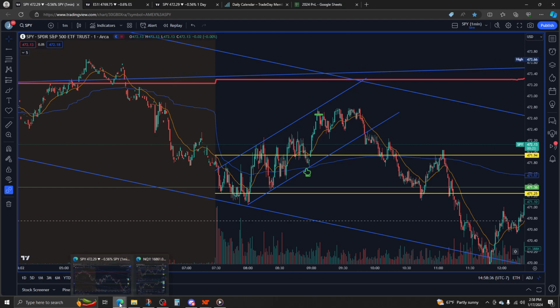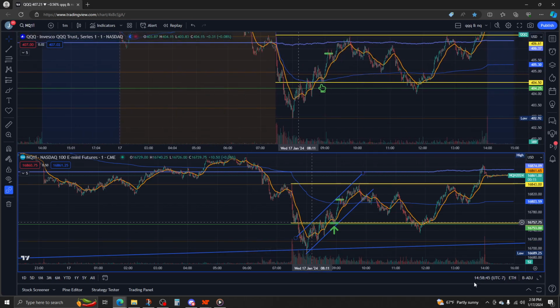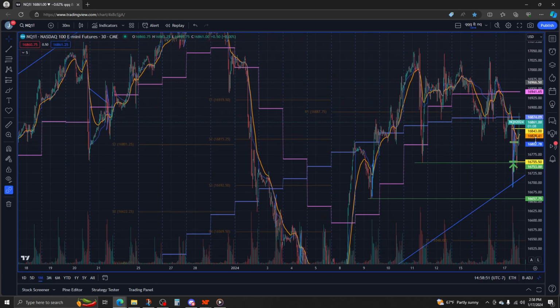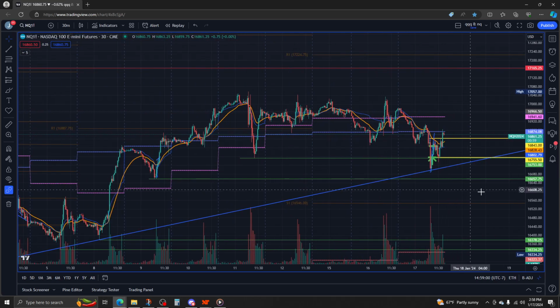So I took this on NQ, because you can see NQ is a little different. On a higher time frame, whoops, I've got a 30 minute. This is Tuesday's low from last week, but we broke Thursday's low instead, which I didn't realize until this morning.